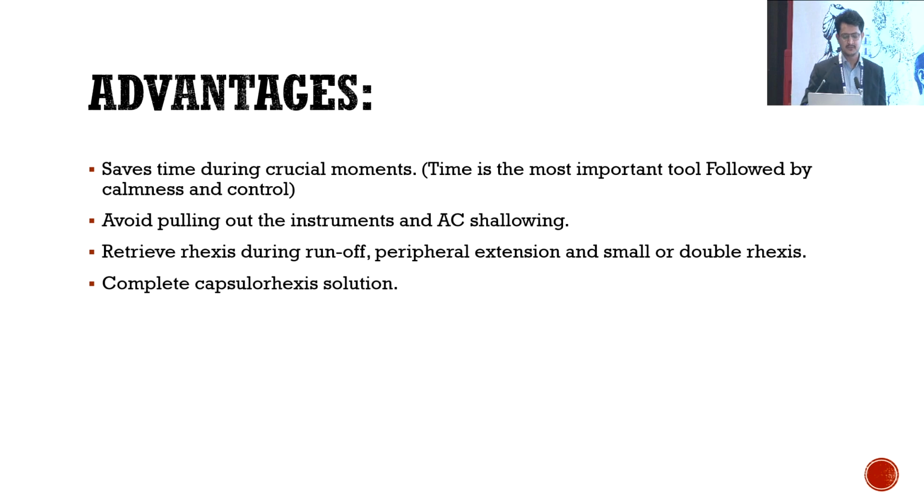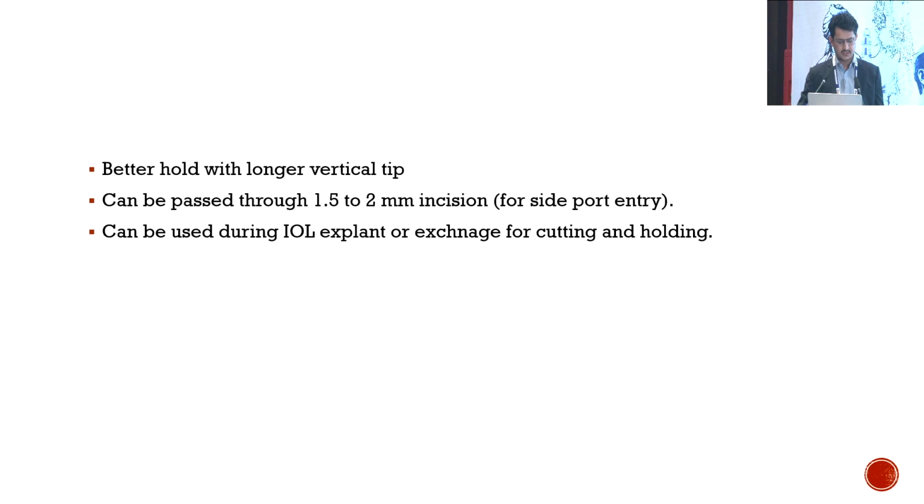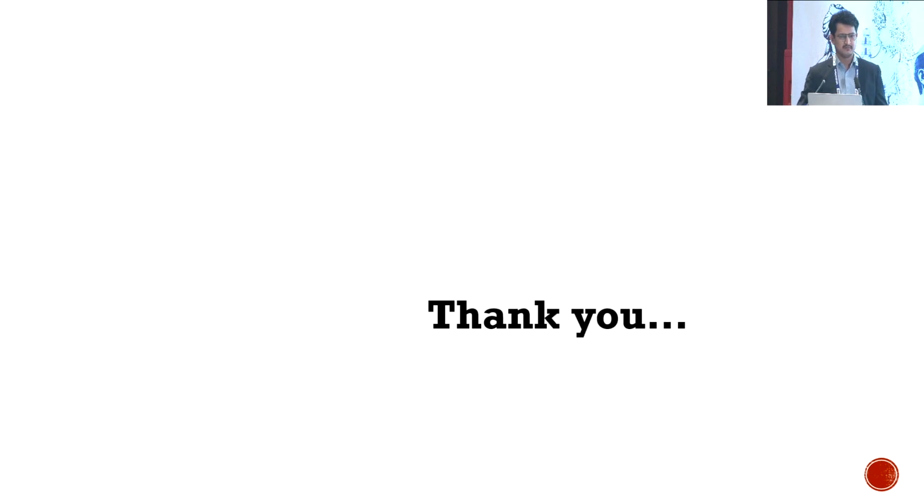It is a complete capsular rexis solution which can be used in either of the situations I have mentioned before. It will also give a better hold and a longer vertical tip, which will reach around 6 to 7 millimeters inside the anterior chamber. Even from the periphery, we can get a good hold of the rexis margin. It can also be passed through 1.5 to 2 millimeter incisions. Along with rexis retrieval, it can also be used during IOL cutting and IOL explantation in case of a faulty lens or broken haptic. Thank you. That's all from my side.